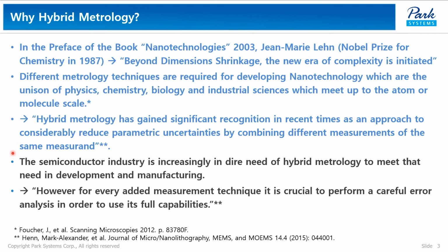This kind of scientific challenge used to be academically met first, then adopted by industry later. But recent rapid development of industries has forced us to develop metrological solutions. A good example is the semiconductor industry. The semiconductor industry is increasingly in dire need of hybrid metrology to meet that need in development and manufacturing.